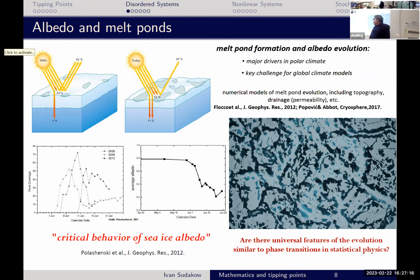What we can see from real observation is that meltpond coverage grows from the beginning of June, and it's a rapid process, only 2 weeks, and we get such a nice picture. But the albedo is drastically changing, dropping down. It looks like critical behavior in a physical system, like some kind of phase transition. Meltponds are very important, and modeling meltponds is really important too.